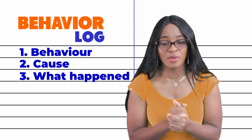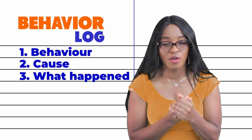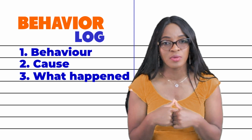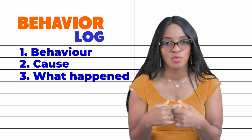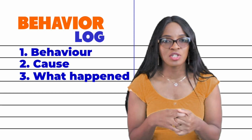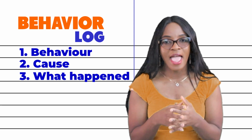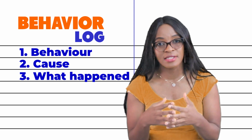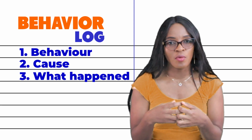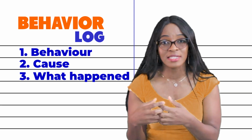Now, when you're writing down the cause of the behavior, make it very simple. I'll give you an example, usually with things that I do in the classroom or working with the child one-on-one. There was a situation one time where I was working with a child, and this child really liked the activity that was going on. So I knew that transitioning to a different activity was going to cause a meltdown.